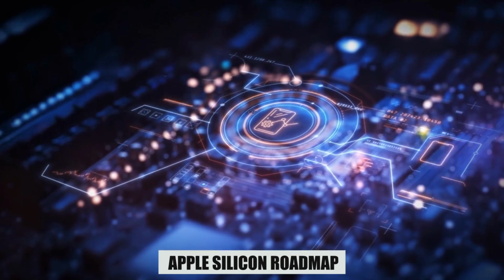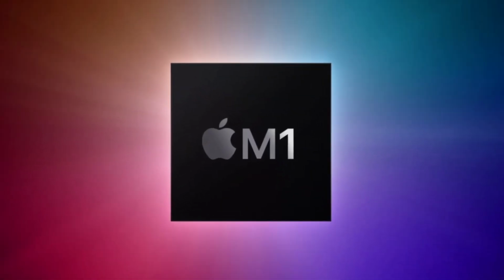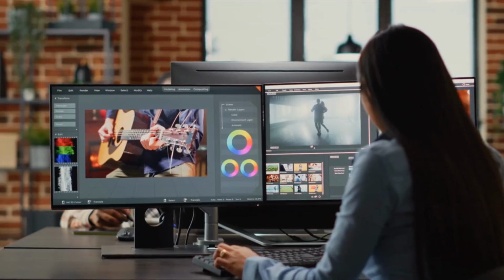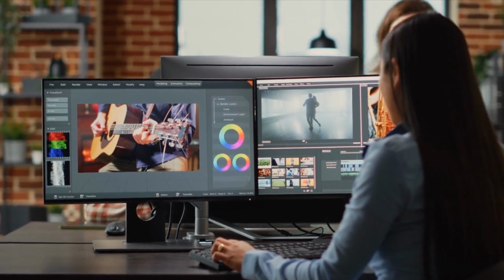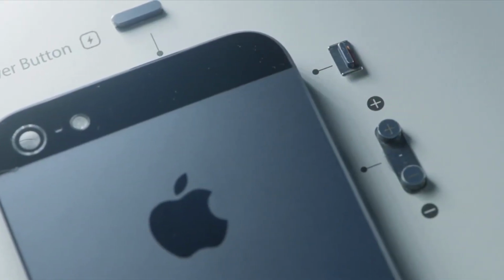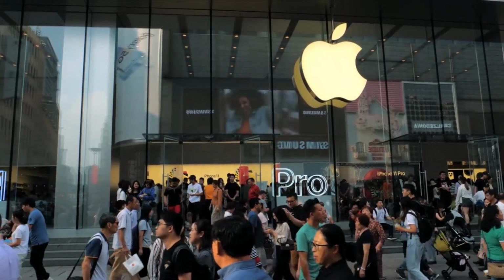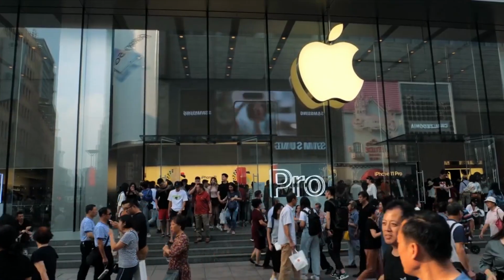Apple Silicon Roadmap. Following the debut of the M1, Apple has introduced more powerful models such as the M1 Pro, M1 Max, and M2, each of which is suited to certain user needs, ranging from everyday work to professional-grade performance. Through this transformation, Apple is able to optimize its products for performance and battery life, while simultaneously assuring compatibility across all of its devices, thereby establishing a unified user experience.